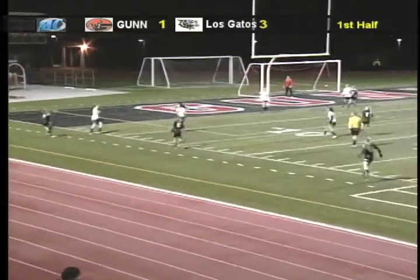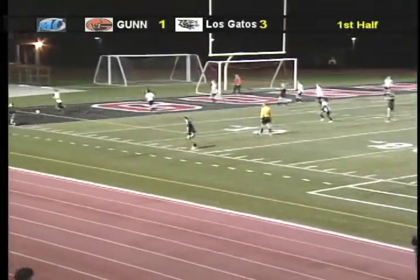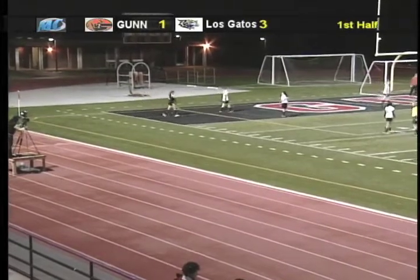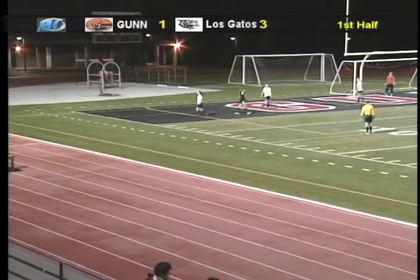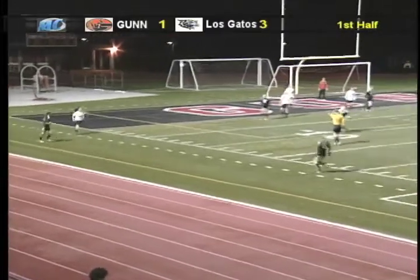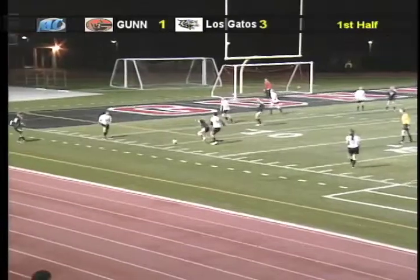And Flood over to the middle of the field, and that one, a great job by the Titans to clear that ball. Another opportunity to score there for the Wildcats, but Gunn defense finally able to combat that a little bit. Yeah, absolutely, and a smart play there to hit it out on the side, just giving Los Gatos a throw in.